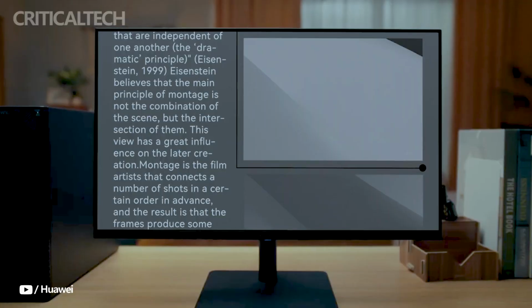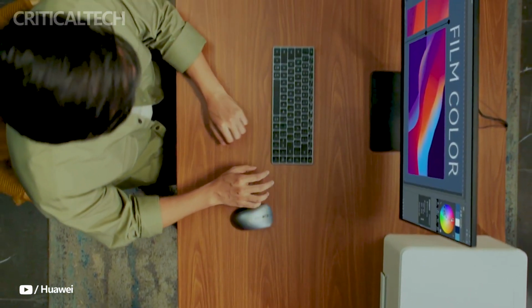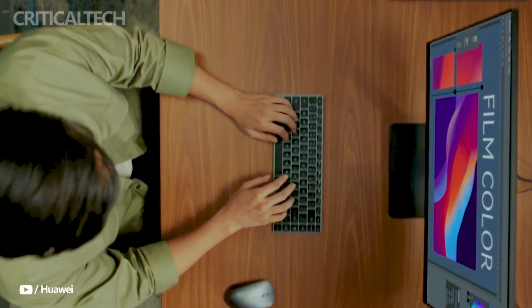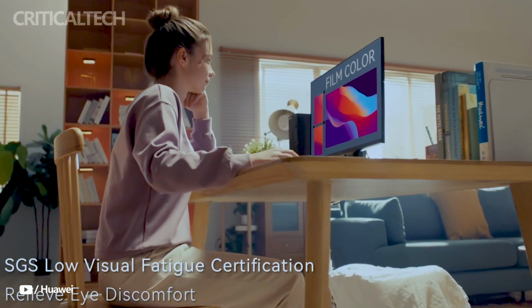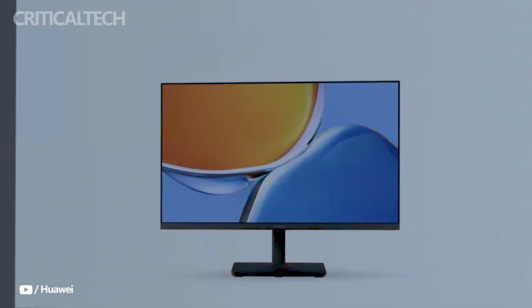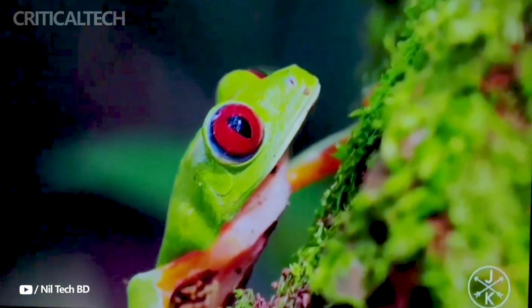The primary enhancement in the new MateView SE model is the increased refresh rate, now at 100Hz, up from the previous 75Hz. This improvement ensures smoother motion and a more responsive experience, particularly beneficial for activities that demand higher frame rates. The MateView SE retains its 23.8-inch IPS display, which continues to deliver impressive visual performance.